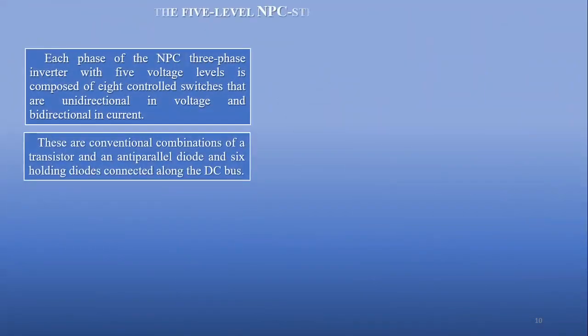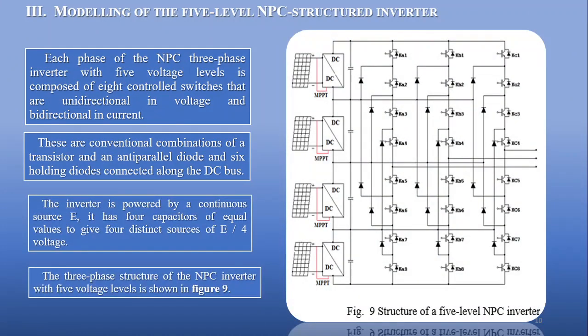Point number 3. Modeling of the 5-level NPC structured inverter. Each phase of the NPC 3-phase inverter with 5 voltage levels is composed of 8 controlled switches that are unidirectional in voltage and bidirectional in current. These are conventional combinations of a transistor and an anti-parallel diode, and 6 holding diodes connected along the DC bus. The inverter is powered by a continuous source E. It has 4 capacitors of equal values to give 4 distinct sources of E divided by 4 voltage. The 3-phase structure of the NPC inverter with 5 voltage levels is shown in Figure 9.